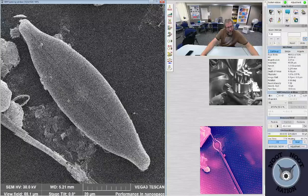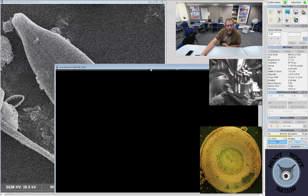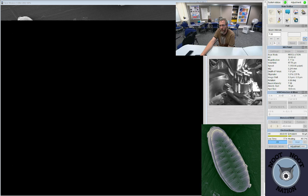Take a look at this one. Okay. Hey Luke, how's it going? Would the electron ray on one of the microscopes kill living bacteria? Yes. The electron beam, also the vacuum that they're in, probably would kill it.